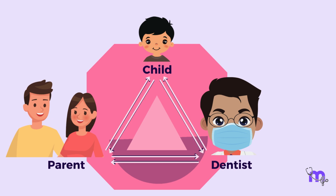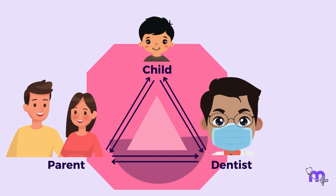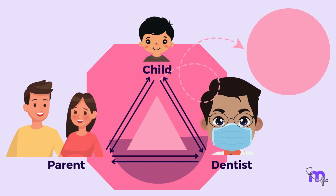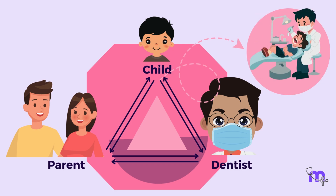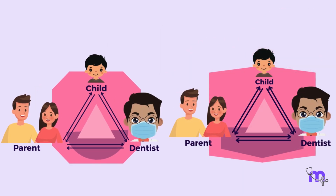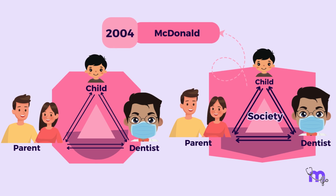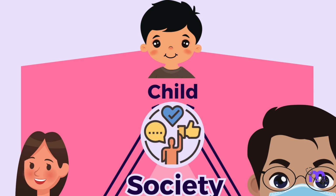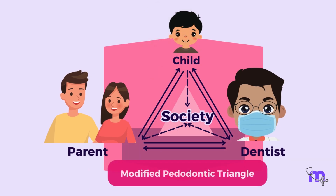The arrows facing one another depict the reciprocal interaction between them. This triangle symbolizes coordination between three elements to create harmony and is the successful path to effective and efficient treatment. The triangle was later modified by MacDonald in the year 2004 when society was added as a new parameter at the center of the triangle, keeping in mind that society has a strong influence over the behavior of the child. This is called the modified pedodontic triangle, where the management techniques have to be acceptable in society.